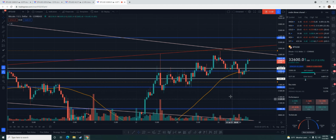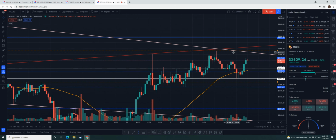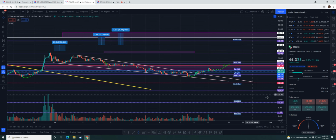Okay. So the bulls are just in command right now, guys. Now let's see what happens. We get to this zone though, right? We don't want to get rejected here. So Ethereum Classic's looking good.